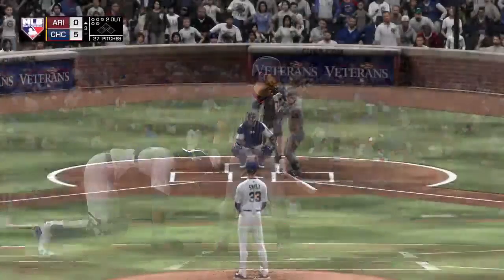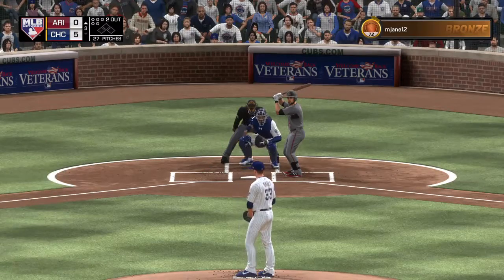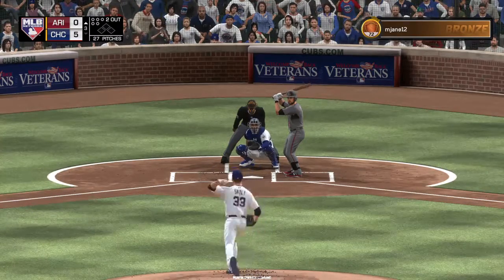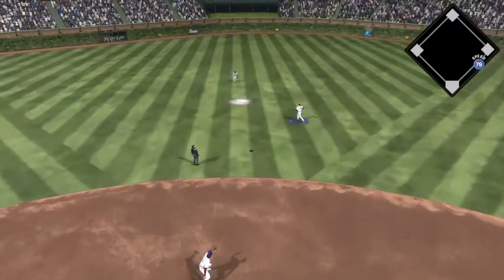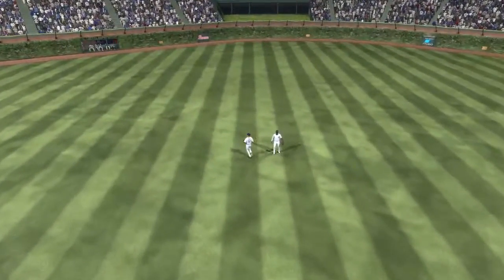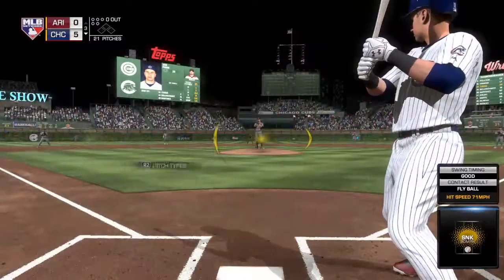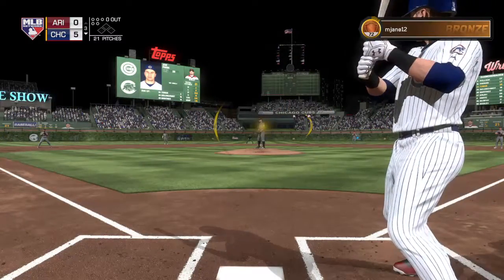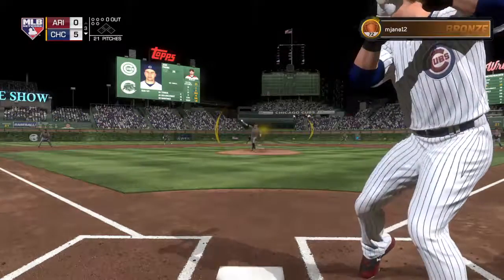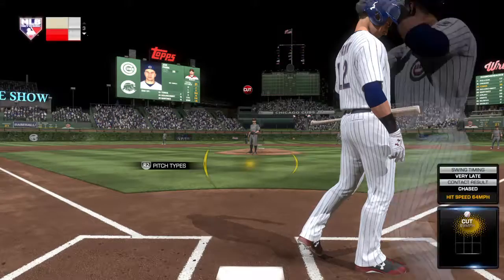Now batting, digging in to try it again, Chris Owings. 0 for 1 here in the early going. Swing and a little blooper to center. Panik into shallow center. He gets there to make the play, and that ends the inning. Digging in for his second at bat, Joe Panik. He'll get us going in the home half of inning number 3. And this is drifting foul back into the stands.